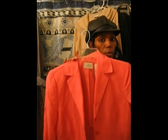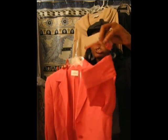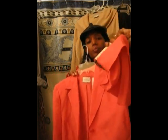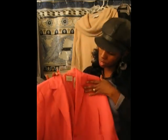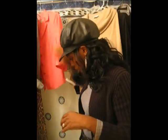I was acting iffy about it, but when I tried it on, I was like, oh baby, you got to go home. This also was new with the tags. Its suggested retail price was $59. Okay, so that is everything hanging.